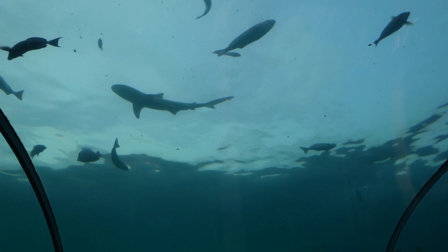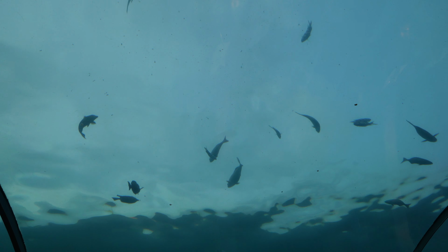They went berserk. Look at that shark. So cool. They must have put some food out.